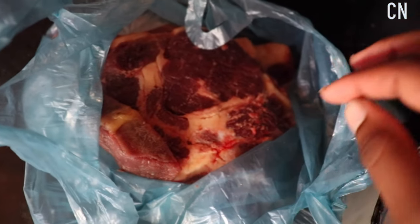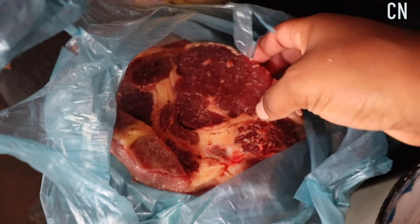So guys, this is beef. We're going to make beef and estrala. It's what we're going to have for dinner.